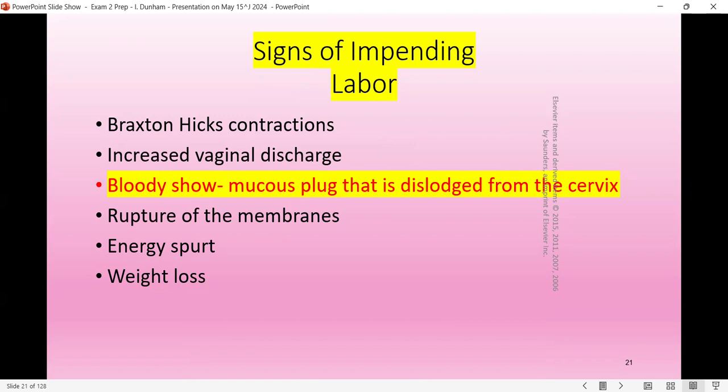Now that gets dislodged. That's a good sign that labor is going to come. And then, of course, if you have ruptured membranes, yes, you are committed to delivery. So hopefully she goes into spontaneous labor after she ruptures her membranes, because you have 24 hours from the time of rupture to the time of delivery, 24 hours. Got to get that baby out, because when you go past 24 hours, you can run into infection.